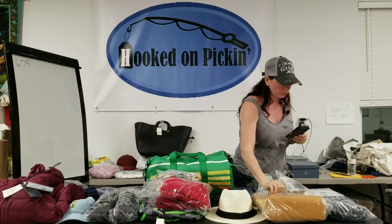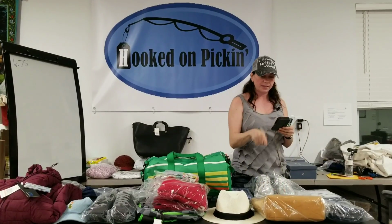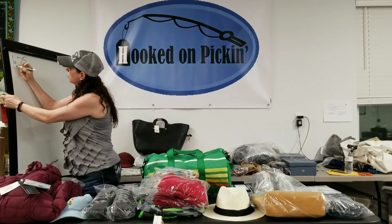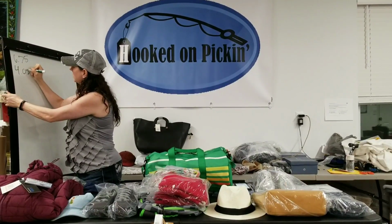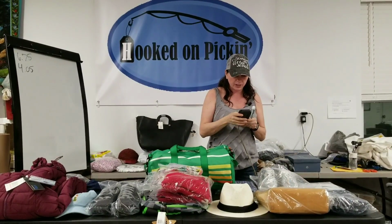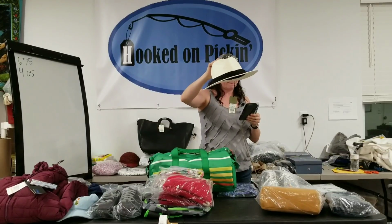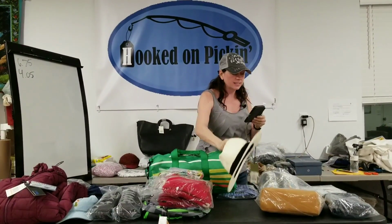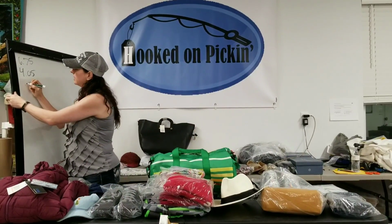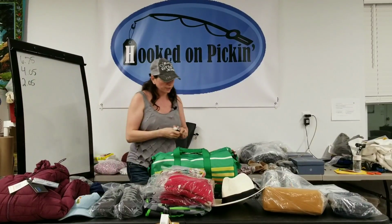My next item is a really nice camel colored Universal Thread crossbody handle bag. That cost me $2 from a liquidation box. $6.05 is what I earned. So $4.05 are my in-pocket profits. My next item that I have here is a men's faux Panama and Safari black twill band side hat. $3.05 is what I paid for it. $1 is what I got it out of a liquidation box. So $2.05 is what I earned.